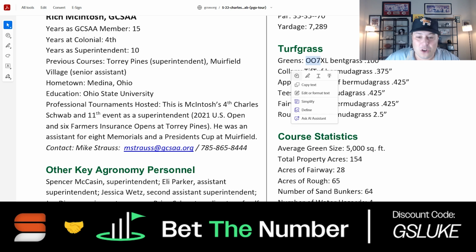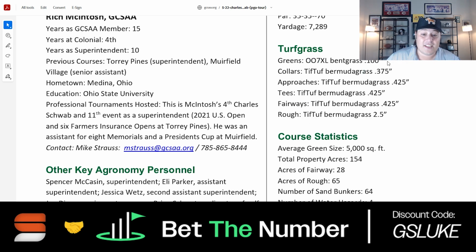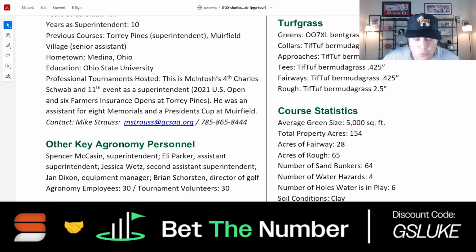You also have Bermuda grass elsewhere, so Bermuda grass rough, fairways, all of that, and it's 2.5 inches, which doesn't seem that lengthy for a rough, but because it is a sticky Bermuda grass, it's going to play a little bit more penal than that normal 2.5-inch rough.